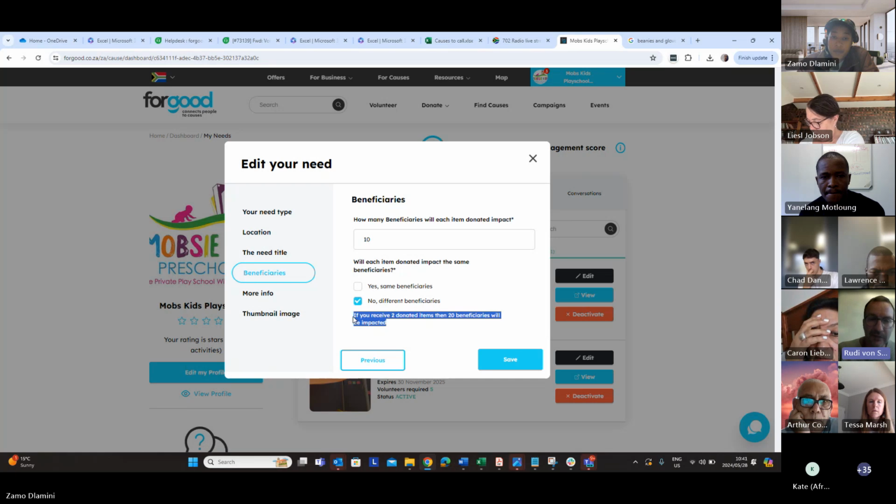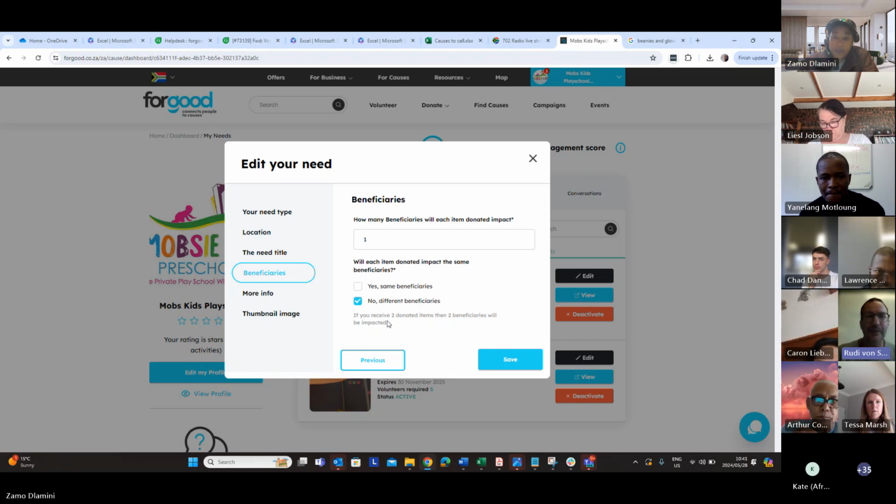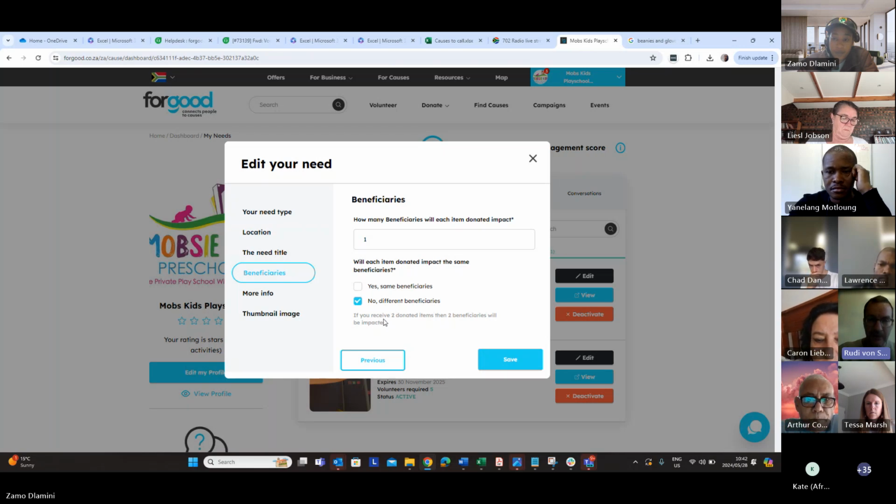So in the case of the gloves, it would be different beneficiaries. So it would be 1 beneficiary per item, but it would be different beneficiaries because each one is benefiting a different person. I know that this is confusing, and if you have any thoughts for us on how to make it clearer for you, then we'd really appreciate that feedback. But this was the clearest we could come up with. And what I would suggest is just to look at that text underneath there to understand if you donate 1 item or if you receive 1 item, how many total beneficiaries will be impacted by that.